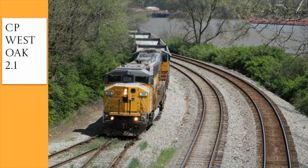On the other side of the bridge, we see LTEX 2400 carrying an IORY stone train west down the CIND. New York Central and Conrail referred to this area as CP West Oak, although it has been dark for some time now, meaning there are no signals. This was the first revenue run of the LTEX engines received by IORY. And I should mention, this is an IORY train moving with trackage rights over the CIND. Yeah, isn't that something?